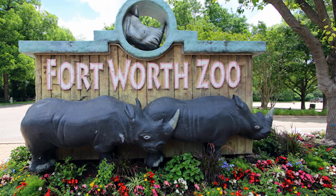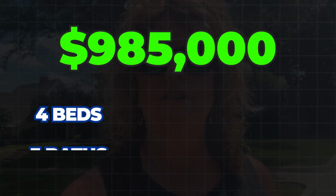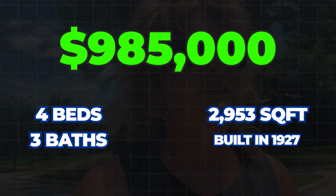Awesome. And don't forget, near here, we've got parks everywhere. The zoo is right across the street. The botanical gardens are about maybe half a mile away. There's just a lot of wonderful family-friendly stuff, young professionals. You can't go wrong. It's very serene, very lovely. Again, don't forget, $985,000, 4 beds, 3 baths, 2,953 square feet, built in 1927. Gotta love it. Okay, now we're on to the hidden gem, everybody.